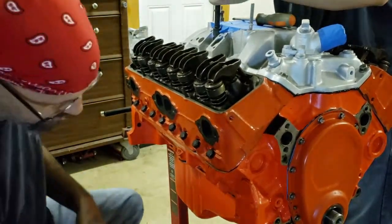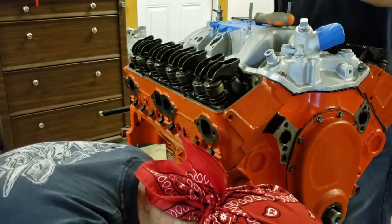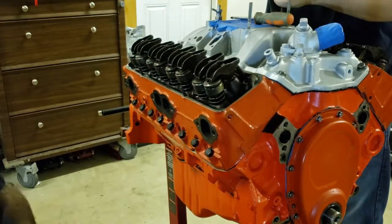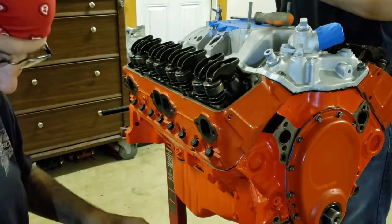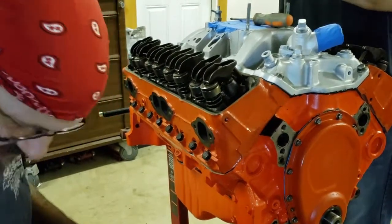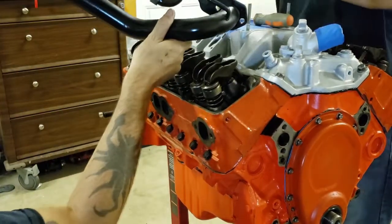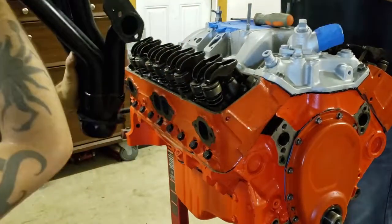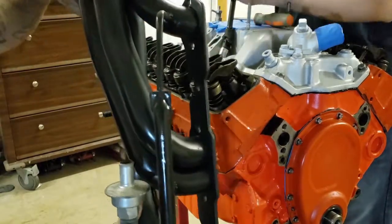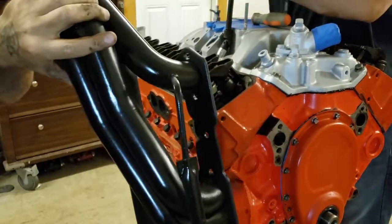Now, we did off camera early this morning, took the time to tape off, clean up, and repaint our headers. So they have a nice fresh coat of paint on them, looking oh so fantastically pretty. So these are shorty headers, and they are specific to G-body cars.